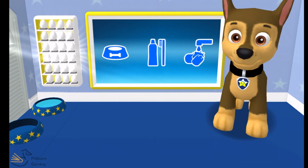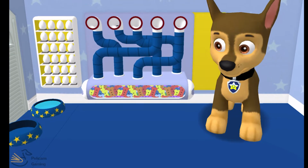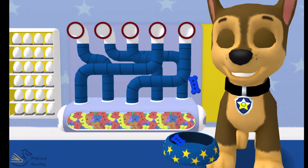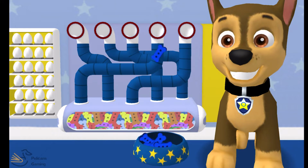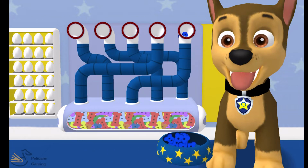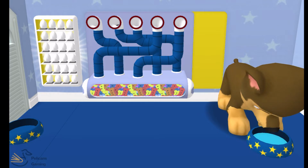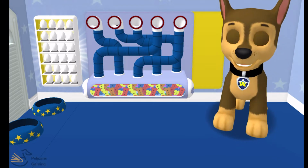Tap the blue picture of the dog bowl to feed the pup. A healthy breakfast will help me feel ready for the day. Use your finger to drag the dog bowl from left to right to catch the falling pup treats. The bowl is full. Time for breakfast. That was good.